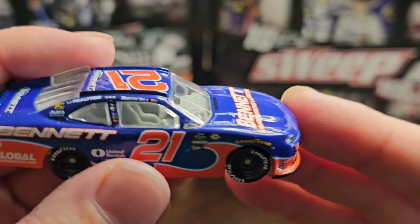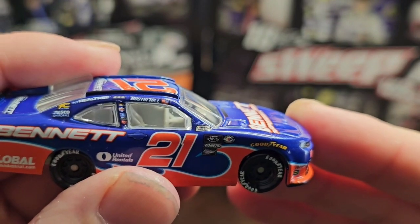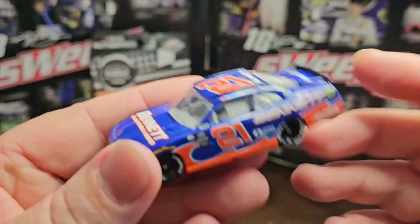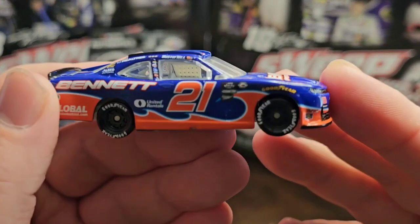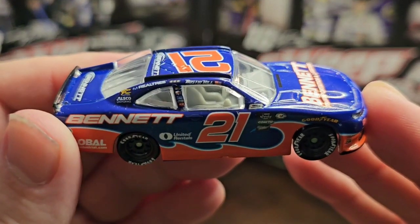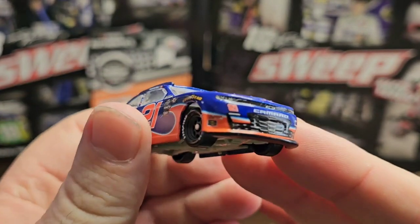You got Goodyear there. You got Austin Hill, where his name's going down. Really, it's not straight, but it's not too bad. I mean, this side looks a heck of a lot better. But you do have those winner stickers, which is kind of weird. I guess when they took the pictures, he had won three races by then, because these are not race versions, so it's kind of weird.